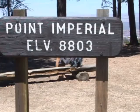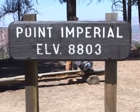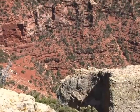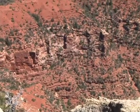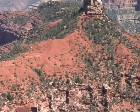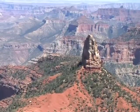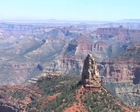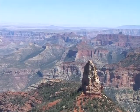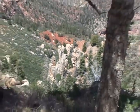Point Imperial is over 8,000 feet in elevation, which really disproves the evolution theory that the Colorado River carved out the Grand Canyon over millions of years. Since water didn't run uphill over this mountain range, some scholars agree that there was a huge lake after Noah's flood that covered a few states, and when it washed out, Grand Canyon was carved out rather quickly.